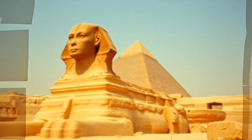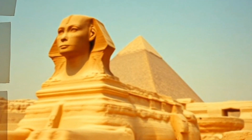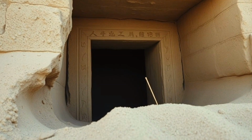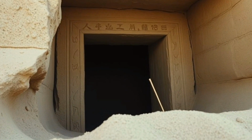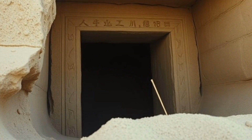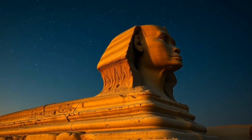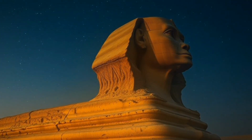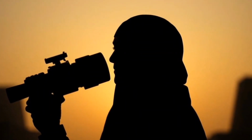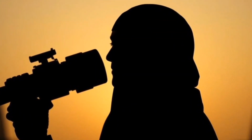Because if the truth is being delayed, we have to ask, who benefits from the delay? If something ancient and unexpected really lies beneath the Sphinx, why would it be dangerous to admit? What changes? History books? Religions? Tourism? Or just our sense of certainty? Sometimes, a single unanswered question can threaten an entire worldview. And maybe that's why the answers haven't come. Because the questions are finally being asked, out loud.